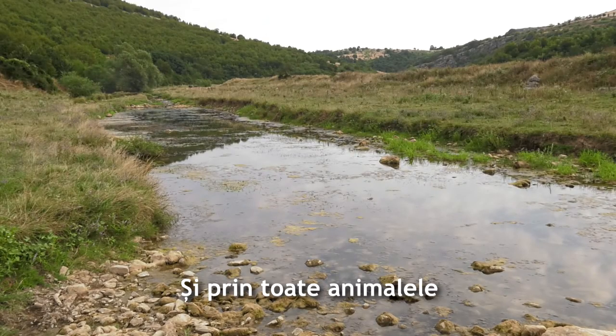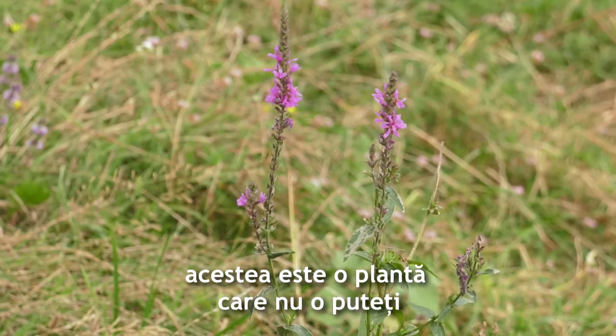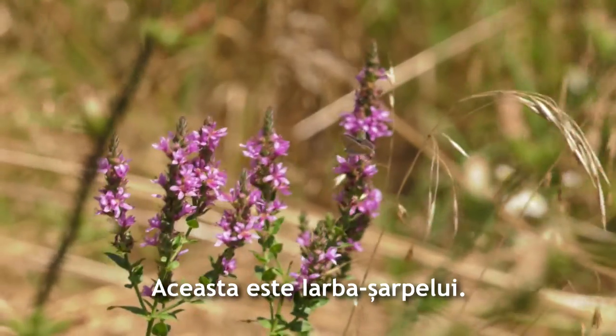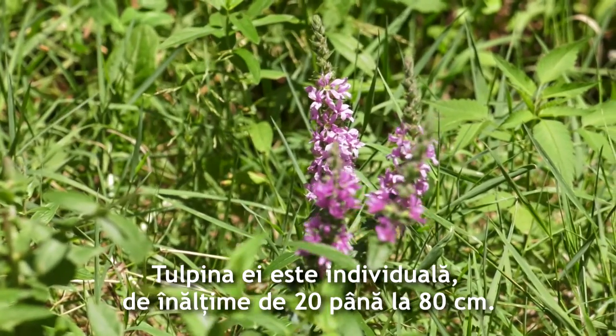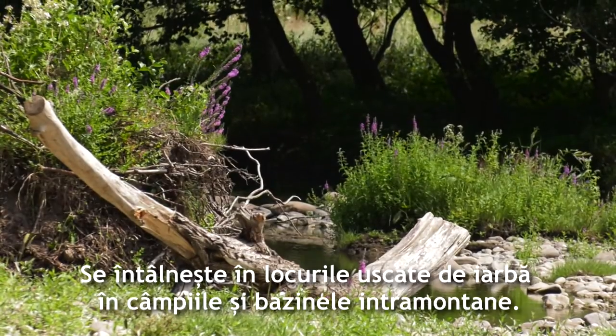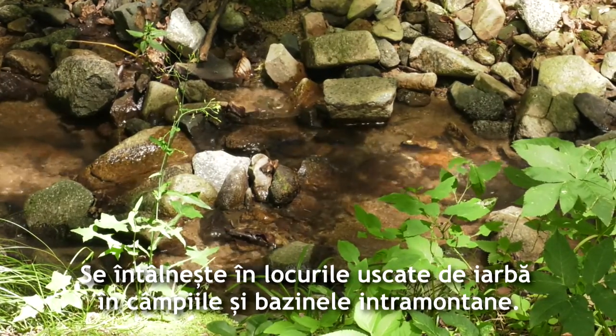And among all these animals, there is the swamp plant that you cannot miss because of its beautiful purple-blue colors. This is the Russian red bugloss. It usually has a single stem between 20 and 80 centimeters in length. It could be seen in the dry grassy places in the lowlands and the foothills.